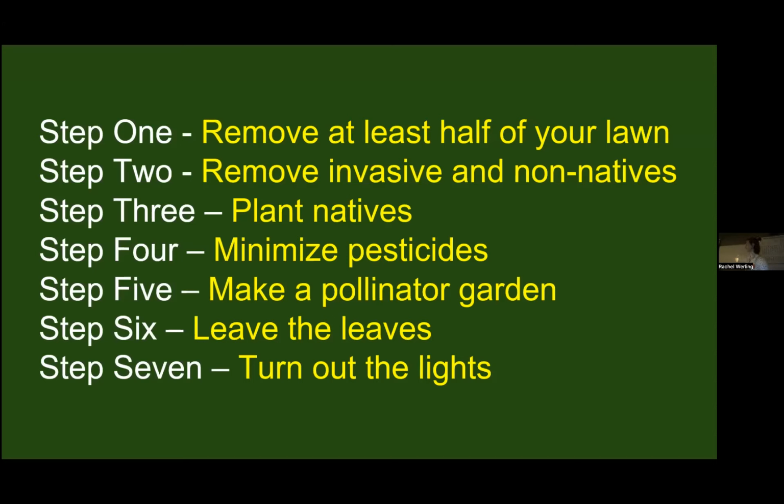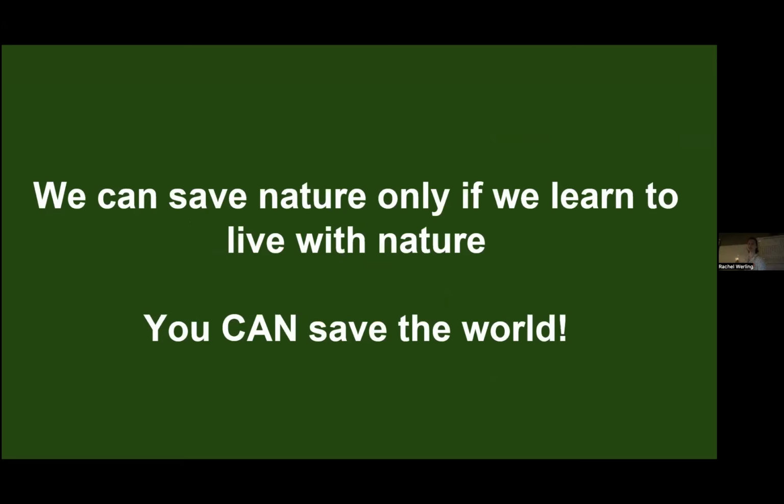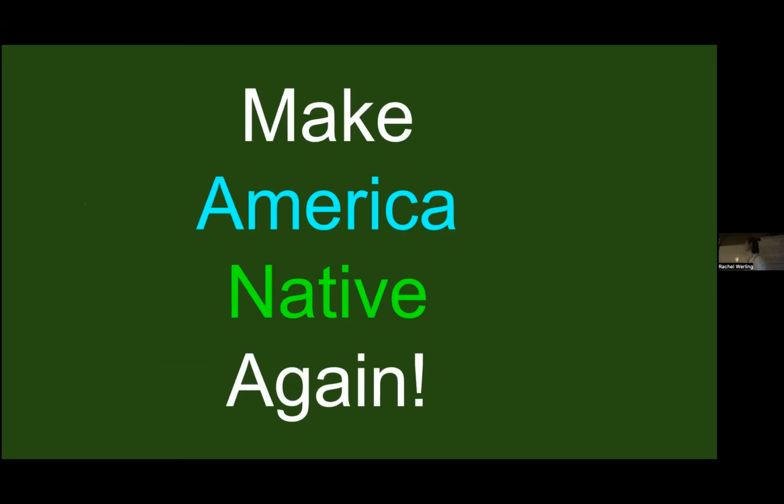So removing our lawn, removing invasives, planting our natives, minimizing our pesticides, making a pollinator garden, leaving the leaves, turning out the lights. Some of these you can do out of order. Do what's manageable for you, but take these steps to save the nature that we have to live with. And we are part of nature too, we're animals. So we're doing our part to, you know, save the world. The very easy step is moving towards making us native again.